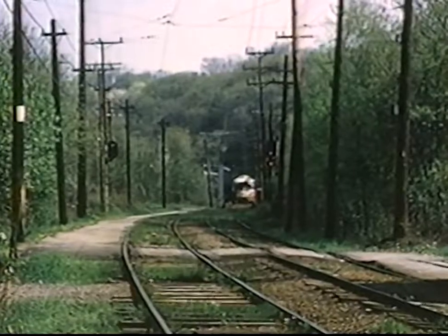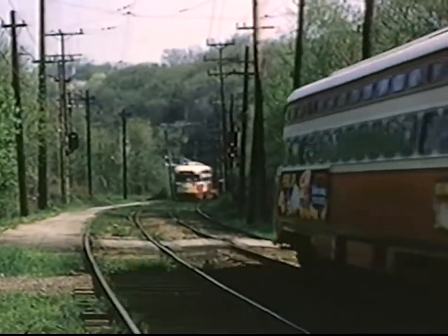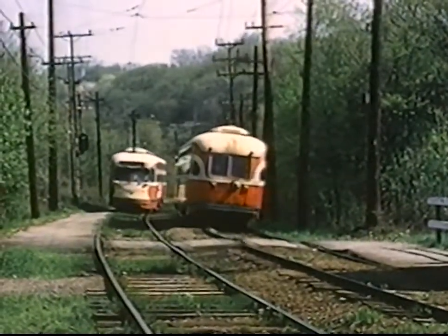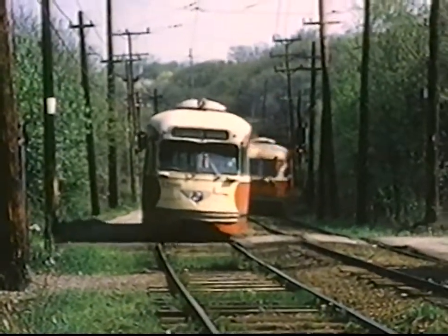PCC, or President's Conference Car, figures prominently in this and many of our traction tapes. Every trolley fan knows by heart the story of the PCC, but for newcomers, here's a brief outline of its origin and the reasons for its astonishingly wide acceptance.